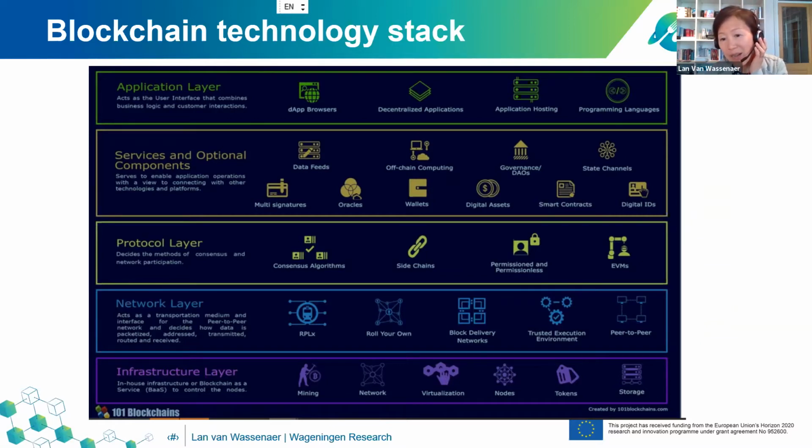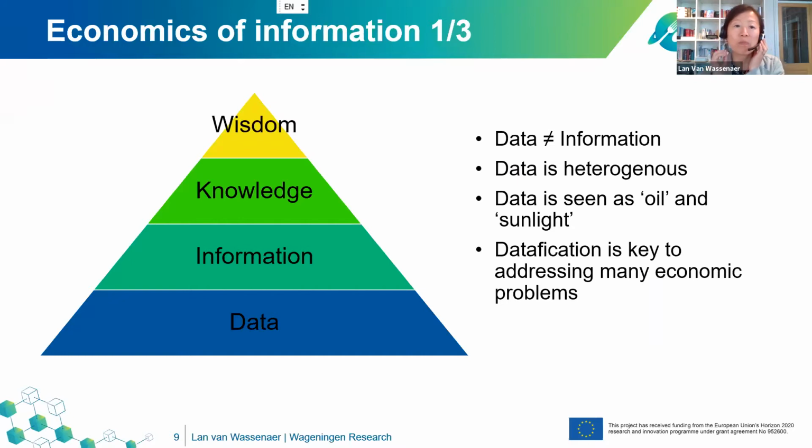So what are the economic aspects of consideration of blockchain application? I think it goes way back to the economics of information. As I show here, I have made three slides just to walk you through different aspects. First of all, when we consider the economics of information, I think we need to make a distinction between information and data. This is a well-known pyramid that is often used to show how the data value chain works. Data is quite a broad concept, can be a collection of facts, numbers, or even other presentations, could be pictures. From data we derive information, and that can be further processed into knowledge and even wisdom.